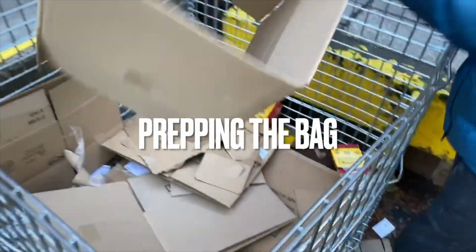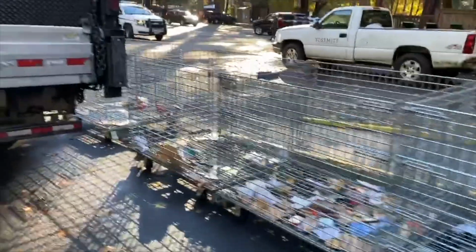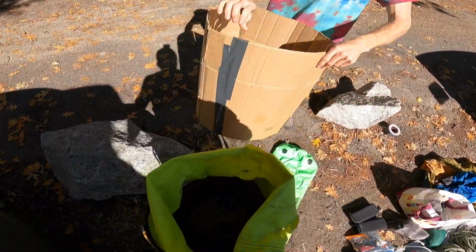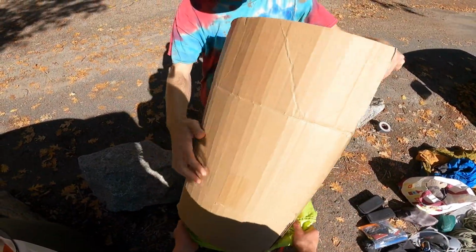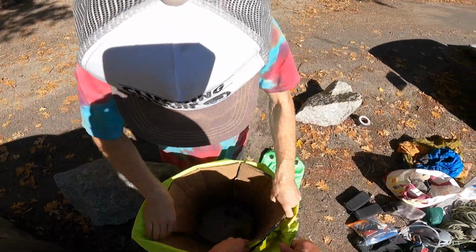Step 1, harvest boxes from the recycling. Yeah, if you line your haul bag with cardboard, you won't get tears in it. What we've done, we've taken the haul bag, taken a box, broken it down and put it in there. Now we got a second one. We're gonna put just a little bit inside of that and then tape them together.